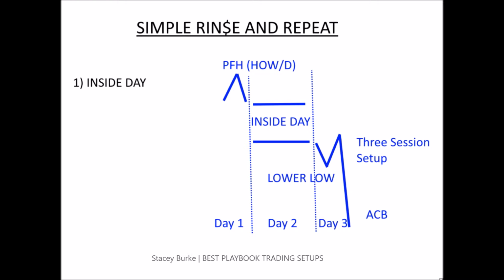We get a range expansion triggering earlier in the day. Lower lows or higher highs for the pump and dump continuation ACB opportunity, a range expansion trade on day 3 after the market sets up with a well-engineered template. Doesn't matter what the instrument is, it's the setup.